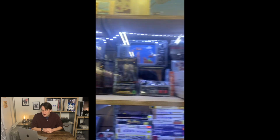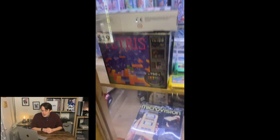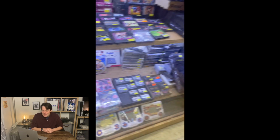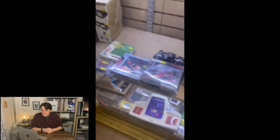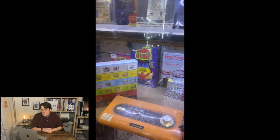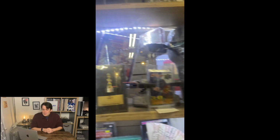And here are some of their more expensive import Famicom games, Super Famicom, the Microvision, which was very cool to see. That was the first handheld with interchangeable cartridges. Got a Virtual Boy there. All of this was very expensive. In this case, it was definitely on the pricier side.